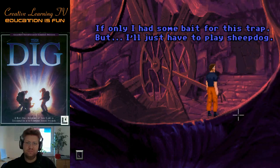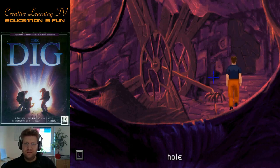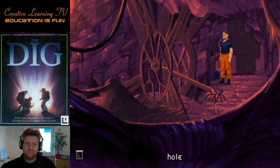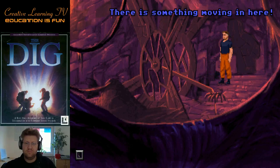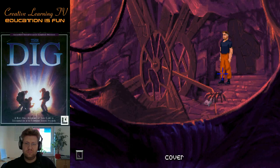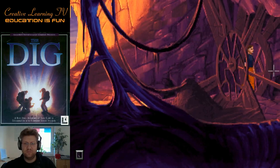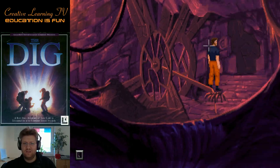If only I had some bait for this trap, but I'll just have to play sheepdog. Okay. Well, let's get this little critter moving. Just unidentifiable junk left by that critter. There's something moving in here. Okay. No, that was the wrong direction. Okay. Need to get it into this trap.